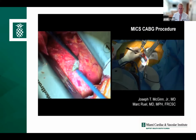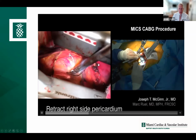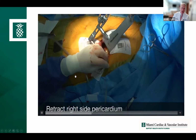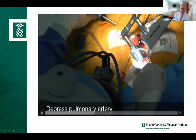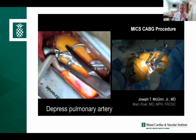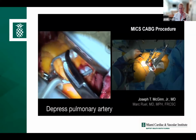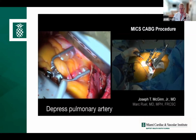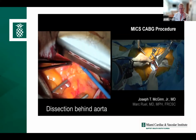All right, here we're opening up the pericardium. Again, we're going through a little slit you can see here, and we're taking a look at the heart. You can see the heart bouncing around there, and we're setting it up so that we can create these bypasses. Again, we're not opening the chest. We just make a little slit in between the ribs, and now we're going to position the heart so we can actually start sewing the bypasses. Now, again, keep in mind, these are videos I actually show physicians who are training and learning how to do this. So it's very real what's going on here.